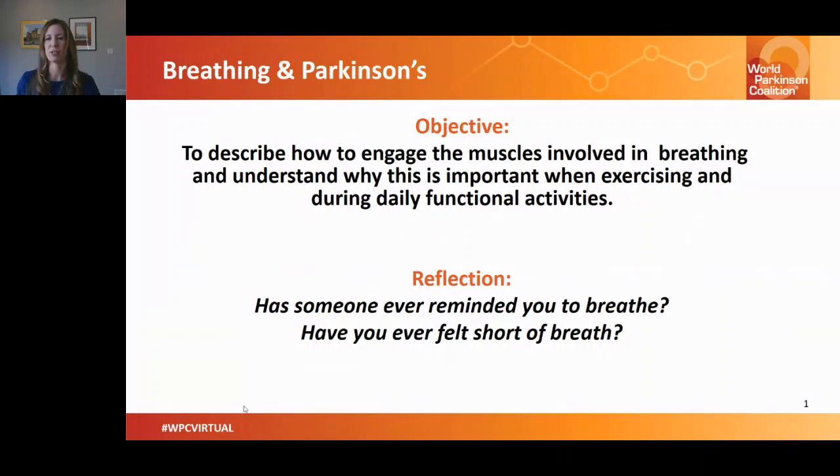The second question to reflect on is if and when you have ever felt short of breath. Immediately, you may think, well, yes, of course, when I exercise. But also consider those periods when you've been, say, wearing off from your medication, or when anxious or stressed. Some people with Parkinson's disease do experience shortness of breath as a symptom of their disease.